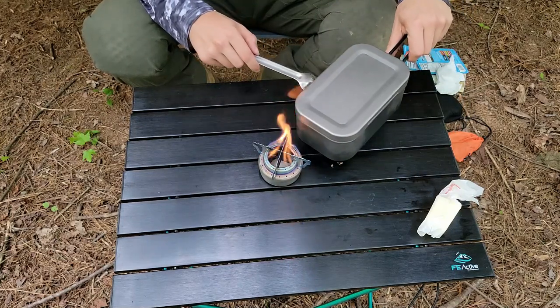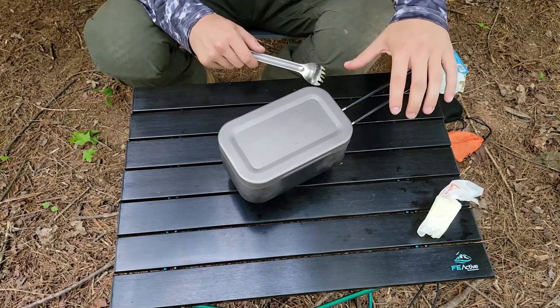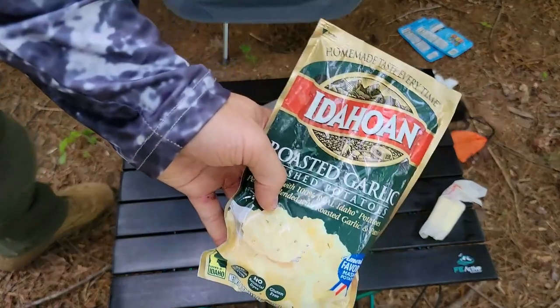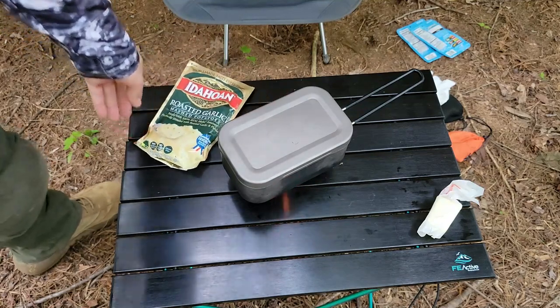I got my lid on here loose enough so we can take it off. Let's get that balanced on there. Luckily, it's not really breezy at all. In case you couldn't see a second ago, these are the potatoes that we'll be mixing up in this. And I'll just eat the chicken cold because it's really good, just straight out of that pack.